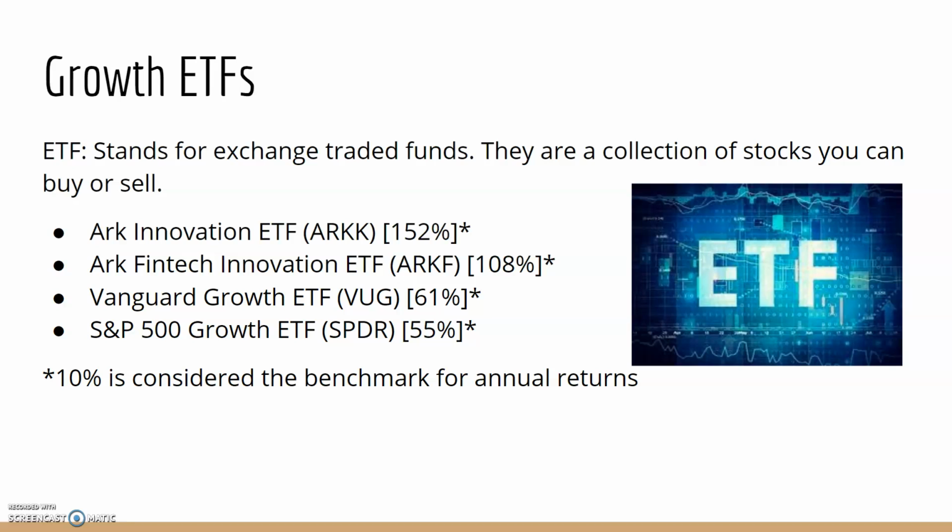But once again, the faster the growth, the higher the risk. So over the past few weeks, the markets have been unstable, and both ARK ETFs are down about 20% from their all-time highs, while the SPDR is actually at its all-time high right now, and VUG is only down about 2% from its all-time high.